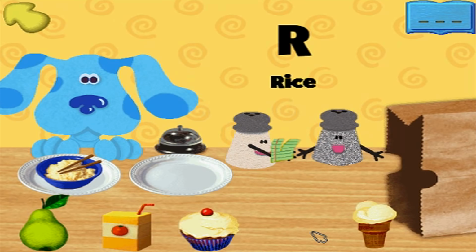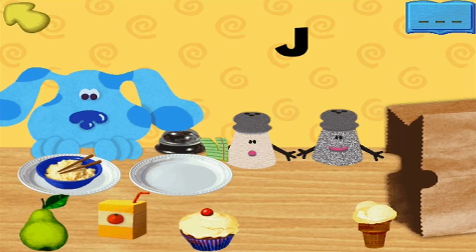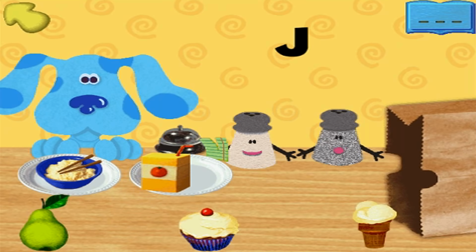Snack starts with that letter. Can you find a snack that starts with this letter? J. That letter makes this sound. J. Juice. Can you put the snack on one of the plates?